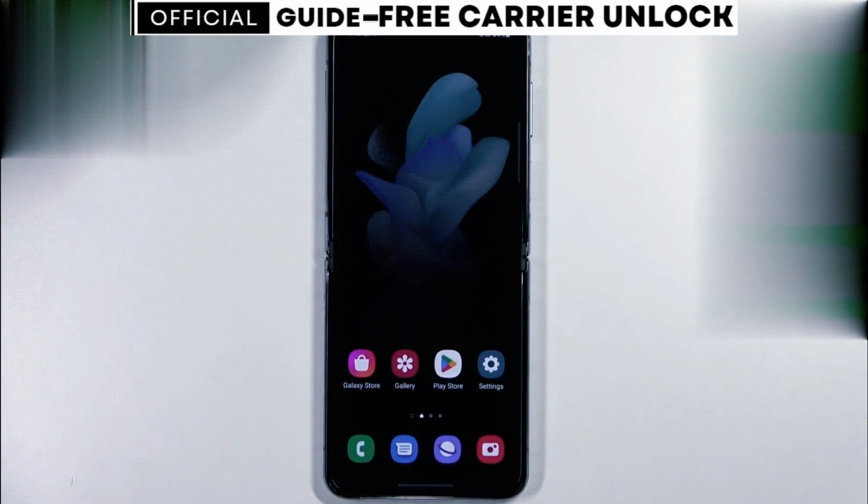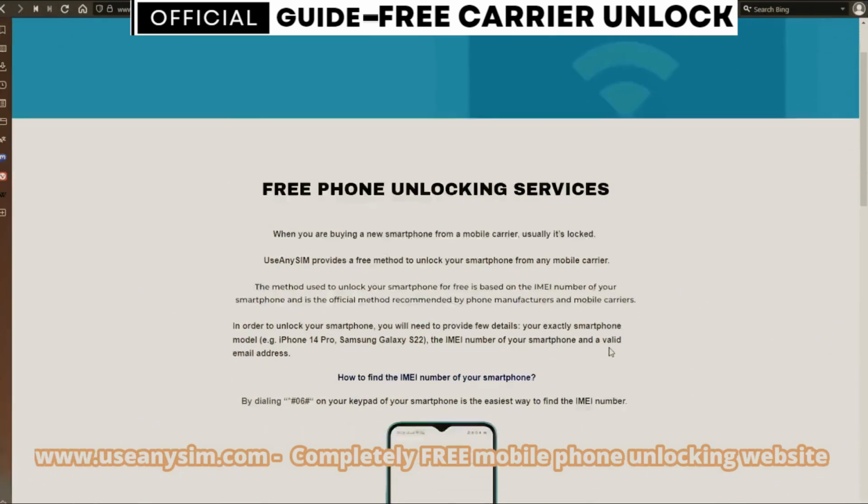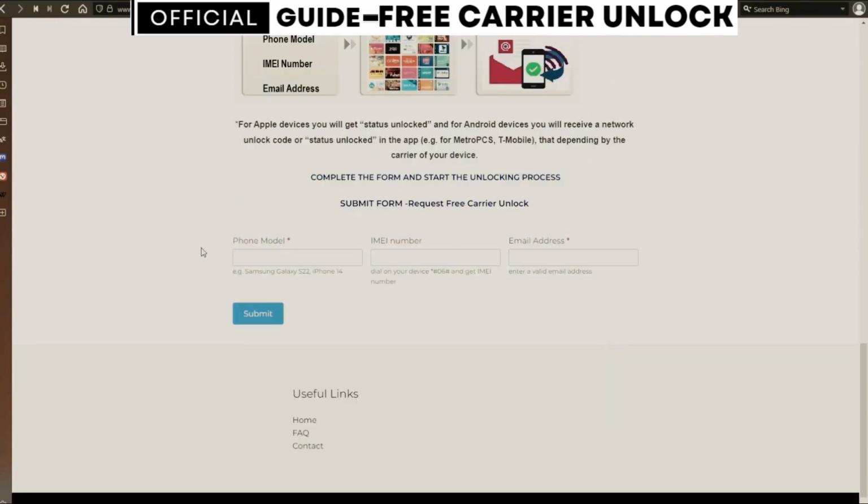Okay, now we're gonna switch to the computer. And in this website, we will request the unlock code to unlock this phone or any other phone you want to unlock. So we're gonna start by filling up the information here. As you can see here, there is a form. And now you just have to wait until they send you your unlock code.